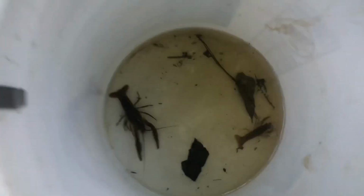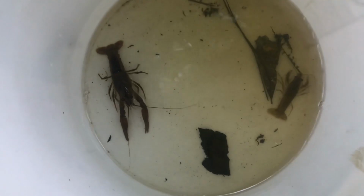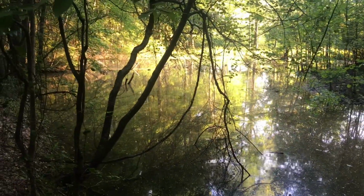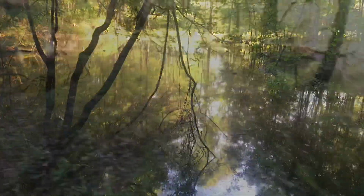We'll walk up here and check these traps and see what we got in them. I put them out yesterday, just threw them out there to make sure they'd sink, and these ended up in there in about the first 5 minutes. So here's a little pond here. You got 2 traps hanging off this levee. Let's go check them.